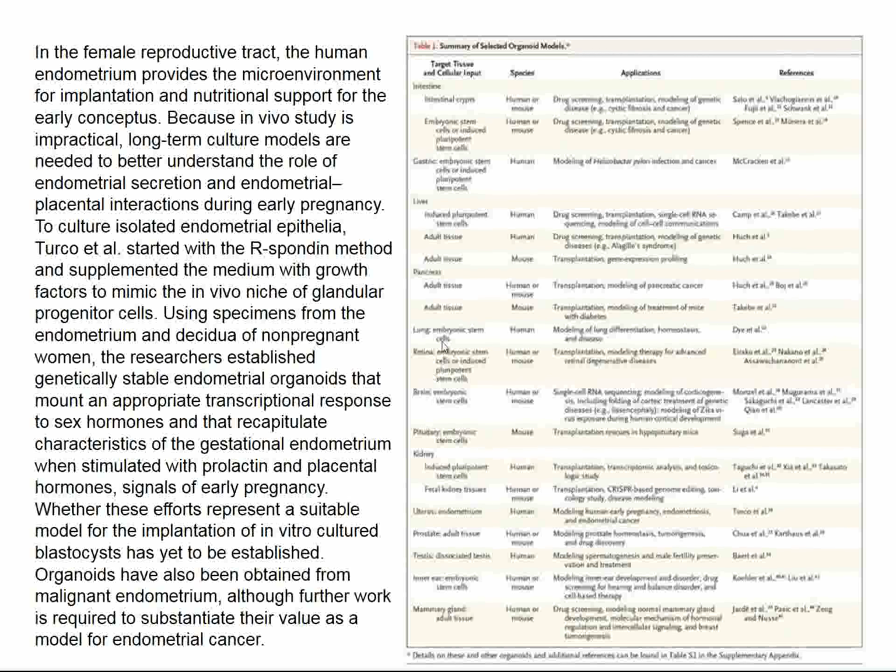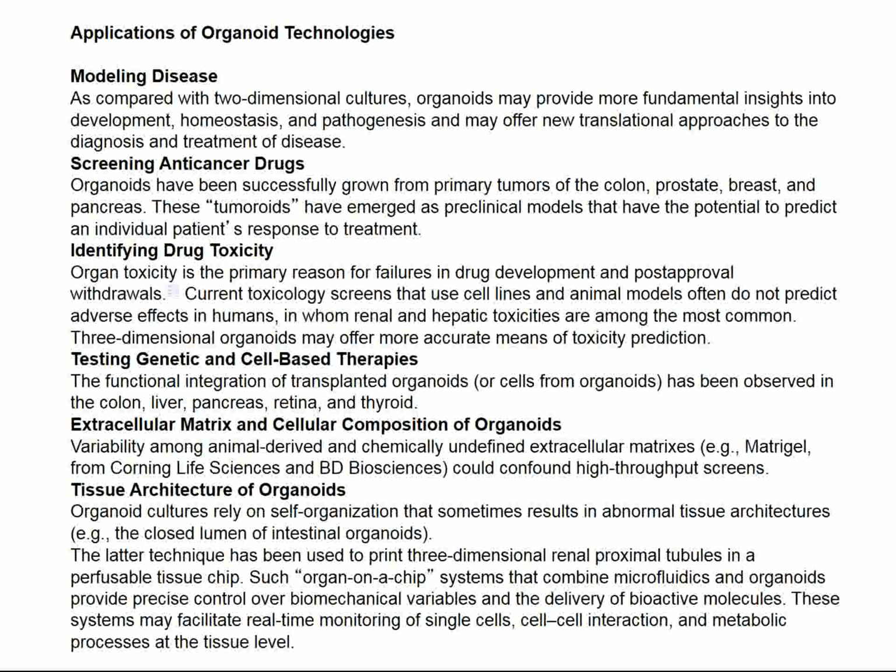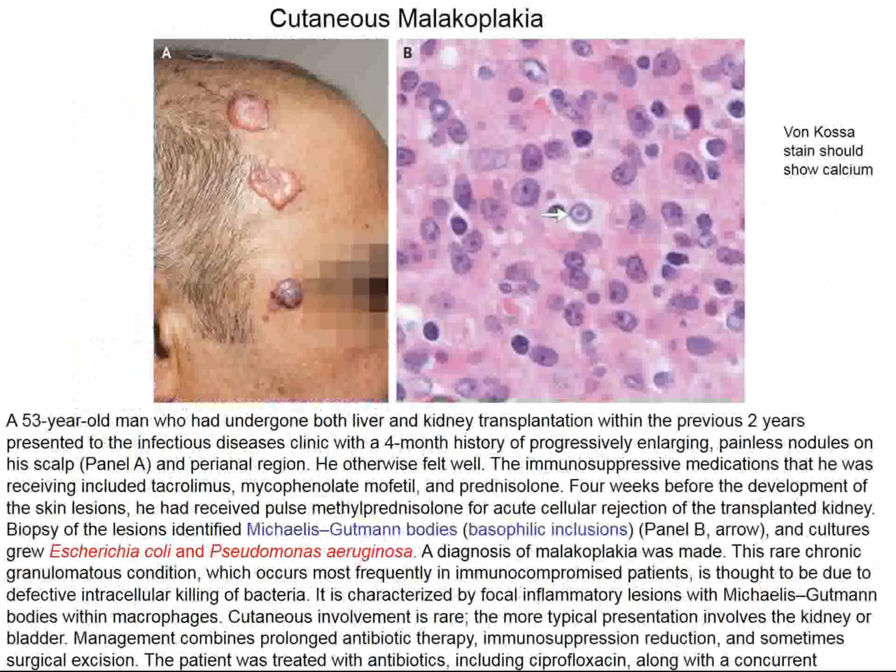Then there are these tissue culture models of various tissues that have been developed, including central nervous system, kidney, pancreas, liver, or gastrointestinal tract, or even models of malignancy where chemotherapeutic agents can be tested that might have some utility in treating cancer in patients. And that's the point in this review in the New England Journal: modeling disease, screening anti-cancer drugs, identifying drug toxicity, looking at the interrelationship between cell lines and extracellular matrix proteins, and the development of tissue architecture, etc. So this is a hot item.